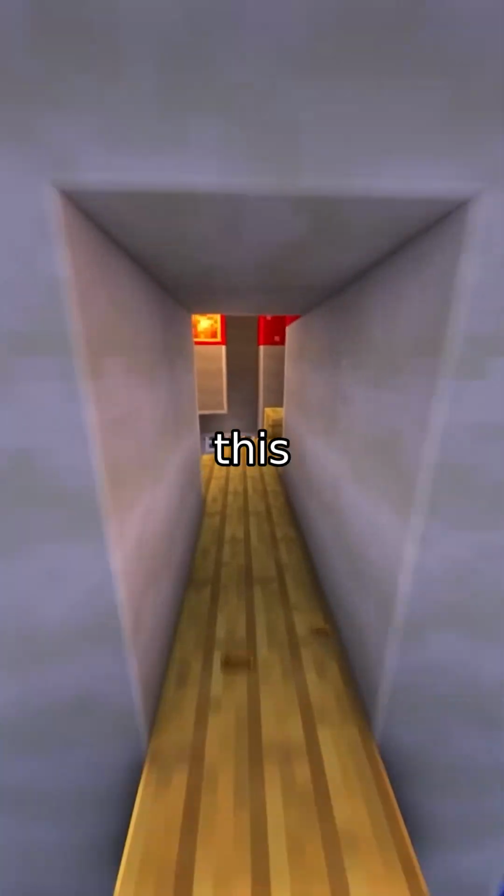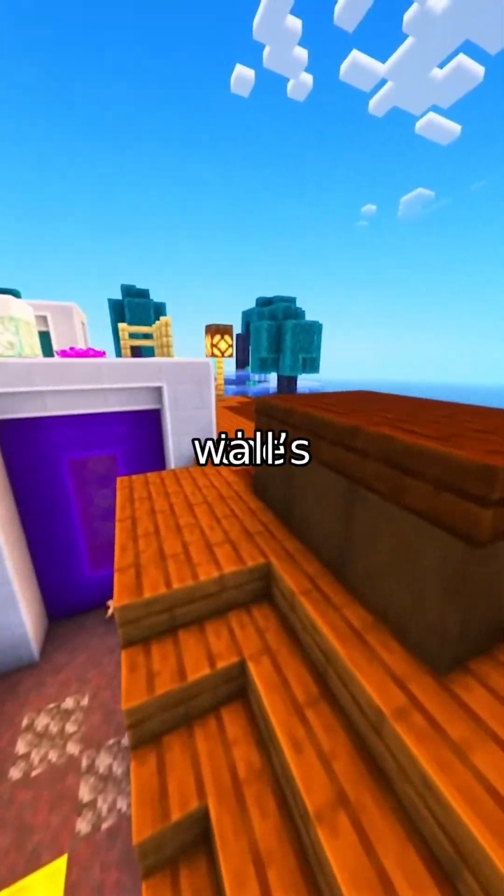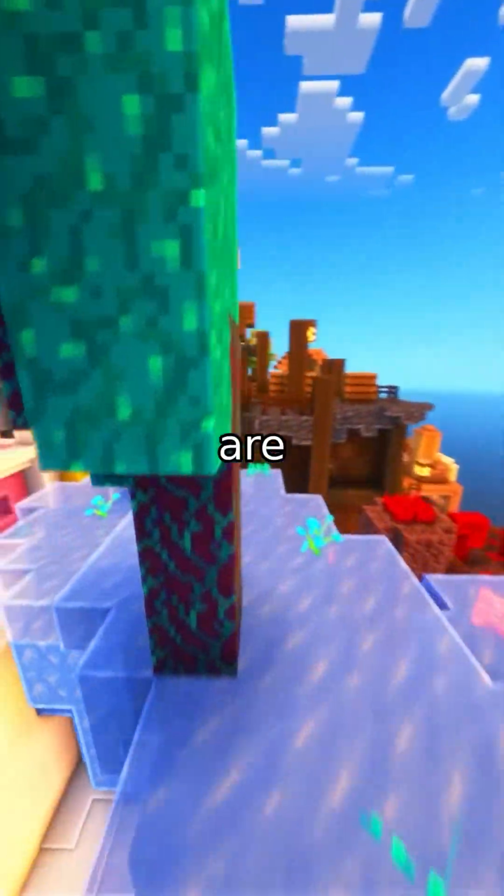Imagine telling an AI, make this floor wooden. The result looks good at first glance, but maybe there's a strange line you didn't ask for, or the wall's texture got messed up. That's the problem this research tackles. How do we know if AI edits are truly accurate?